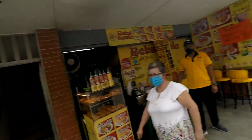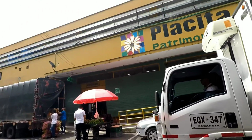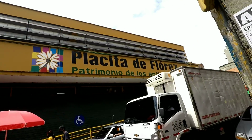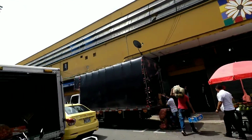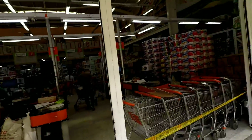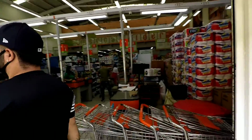So yeah, this is La Placita de Floréz, as it shows you right there. Placita de Floréz, because you can also get a lot of flowers here. You can get a lot of fresh flowers and everything. And this is a marketplace where everybody comes to buy food at discounted prices. You can see that they have all of that in there.